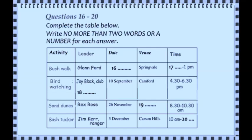A booklet will be mailed out to you later with those events, dates and times, but don't wait, put them on your calendar now. That is the end of part 2. You now have half a minute to check your answers.